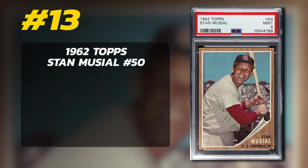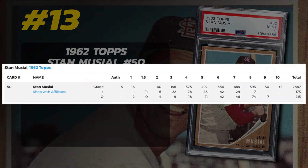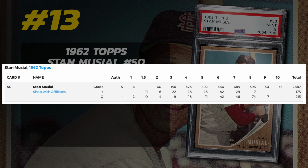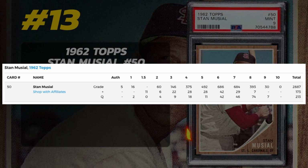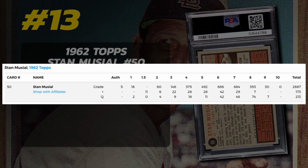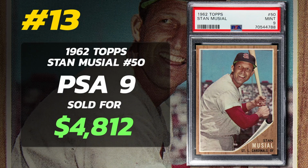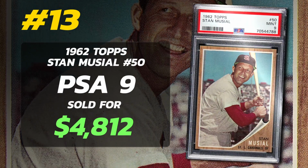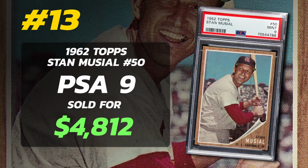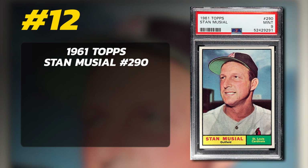Number 13, a 1962 Topps Stan Musial number 50, graded PSA 9, mint condition. PSA has evaluated 3,273 of these cards, with none grading gem mint condition, 30 grading mint, and 393 in near mint to mint condition. A PSA 9 example fetched an eye-catching $4,812 in a May 2023 auction by Heritage Auctions, while ungraded cards can be purchased for as low as 20 bucks.